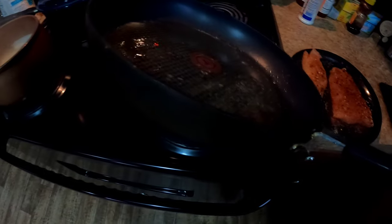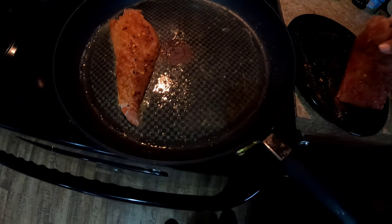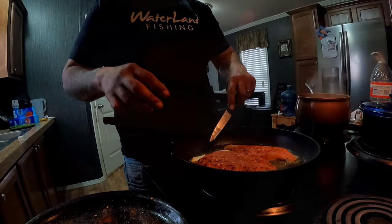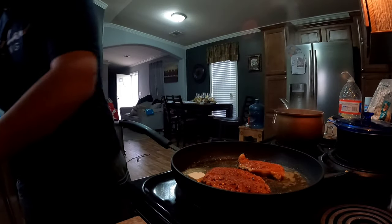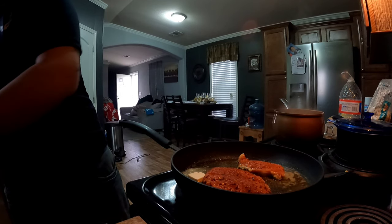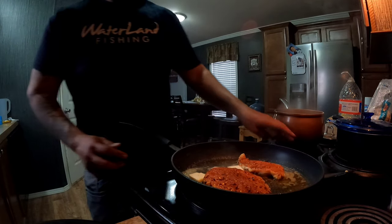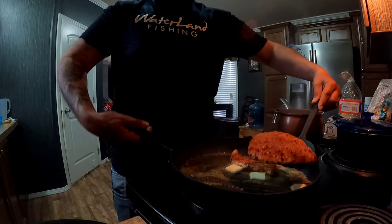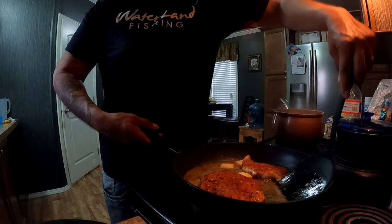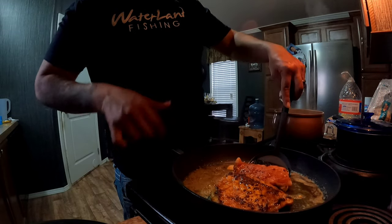My butter's ready. Whew. Definitely was ready. Dip it right into the fresh melted butter. Woo! That looks beautiful. Oh my god.